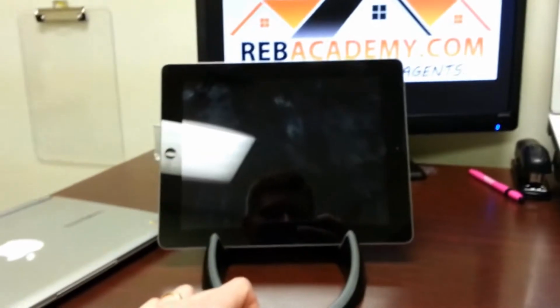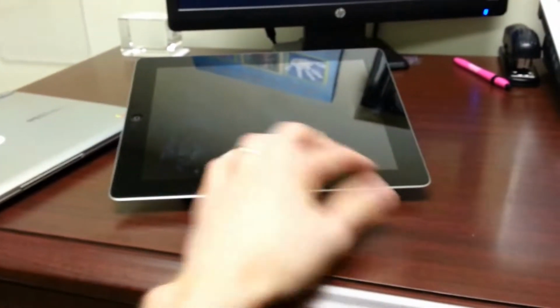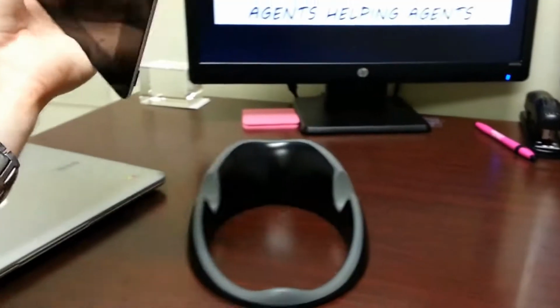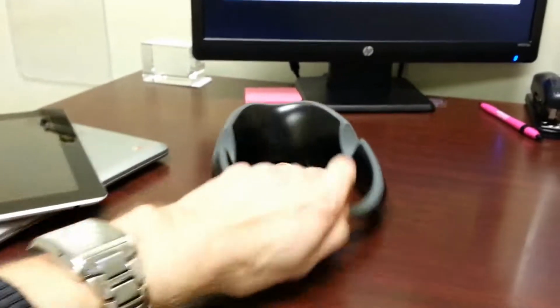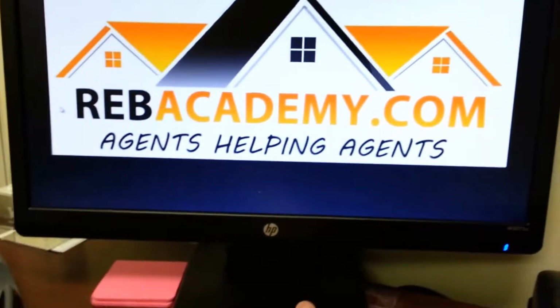It's pretty cool because you can stand it up this way if you want to look at it. If you need to do some typing, you can put it down that way. It's a little bit easier to type. Or if you want to use it as a second monitor, you can turn it up that way. So that's the iPad.